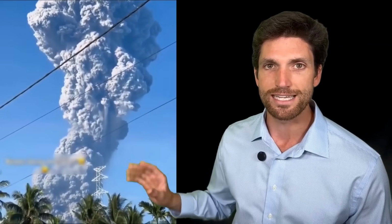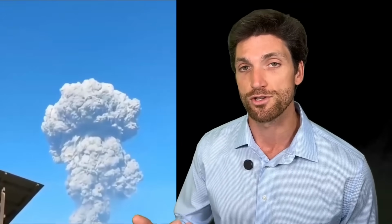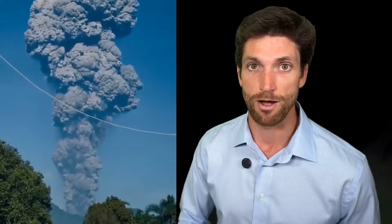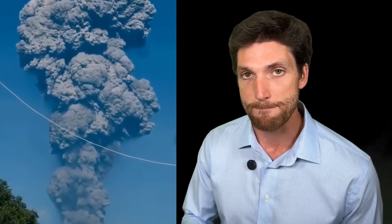Well, as you can see, this ash column is huge and it reached extraordinary heights. So it went up to the tropopause, the boundary between the troposphere and the stratosphere, which exists around a flight level of 11,000 to 12,000 meters above the surface. This ash column was recorded to 11,000 meters above sea level. So this was a huge eruption from Mount Dukono today, May 8th.